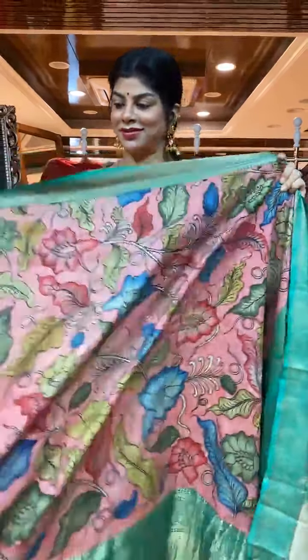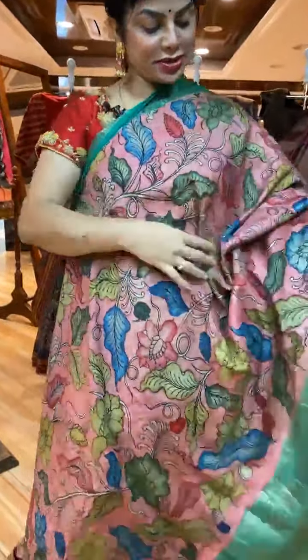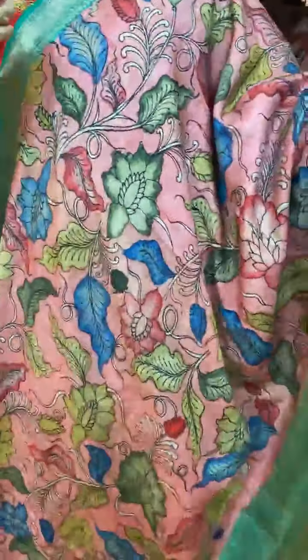Kanchi kalamkari. Lovely, a peach color. Peach and green. So pretty.